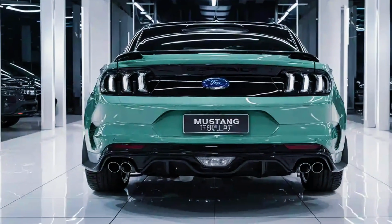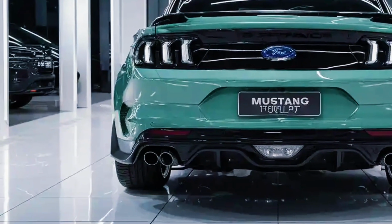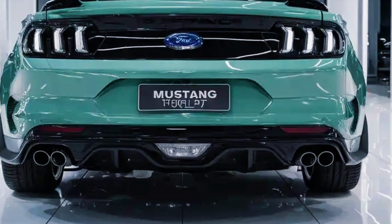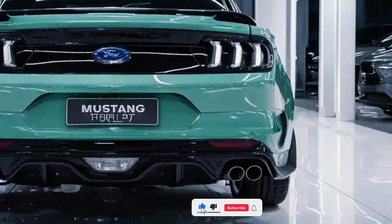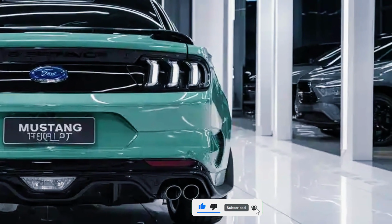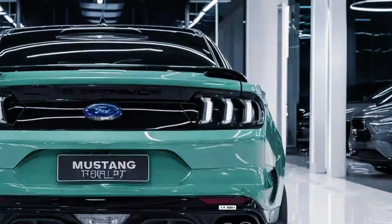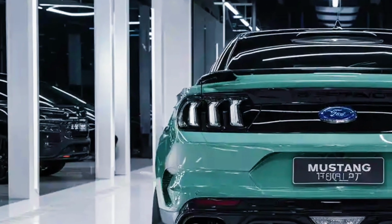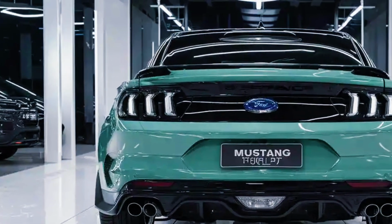Today, we're diving into one of the most unique and talked about concepts in the automotive world, the Ford Mustang Pickup. That's right, imagine the muscle and legacy of the Mustang, merged with the utility and rugged functionality of a pickup truck. Whether you're a die-hard Ford fan, a performance enthusiast, or just someone fascinated by automotive innovation, this one's going to grab your attention.